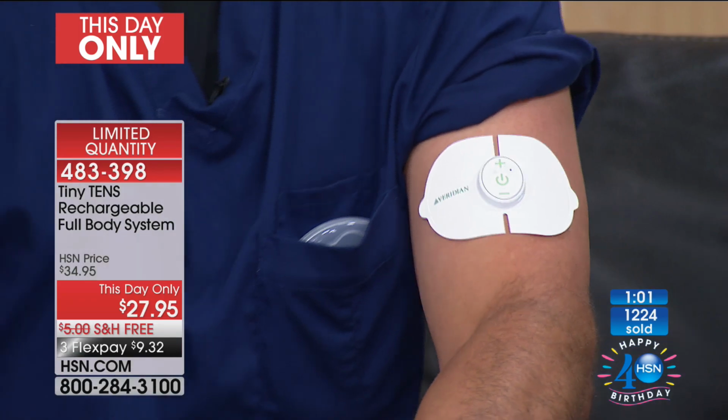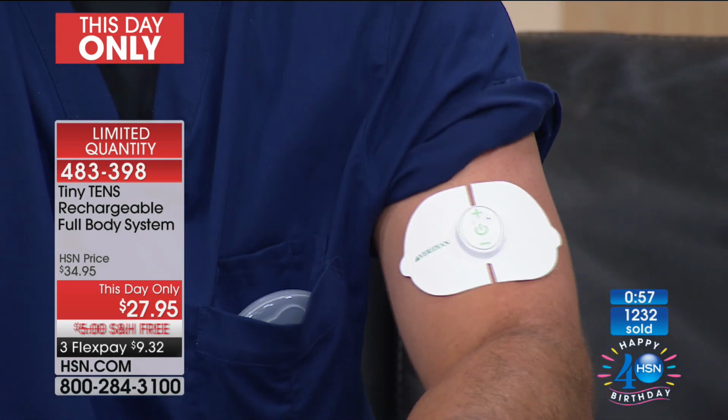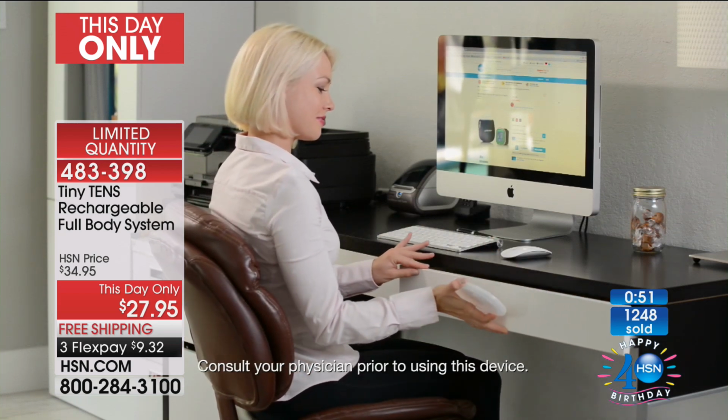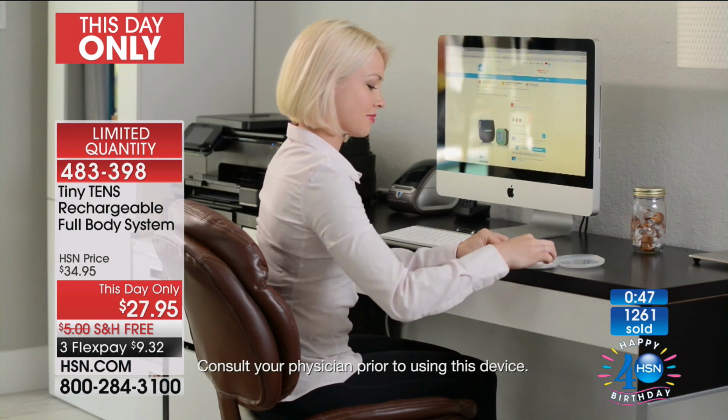And you saw in that video earlier, she's using that in the privacy of her own home. I love that. You don't have to worry about visiting a clinical setting. You're in the privacy of your own home or in the office. And you saw she's plugging that into the wall to recharge this.